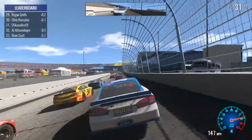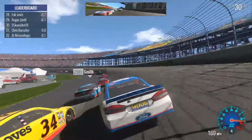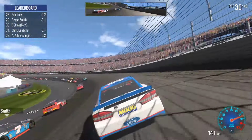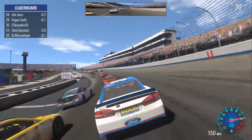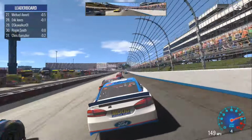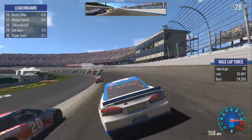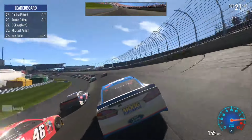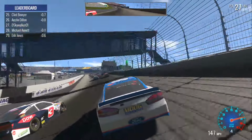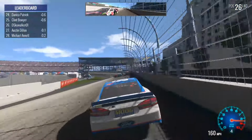Ooh, car almost got loose there. Almost got turned around. Once again, getting sideswiped by Chris Buescher. Boom, big time draft by Eric Jones. Got a little bit of his bumper there as well. And we're really starting to move up the field once again. Hopefully we can actually get up here and contend for the first time in this race.